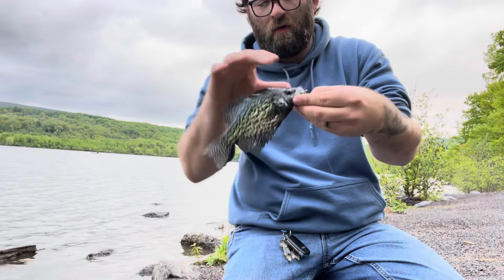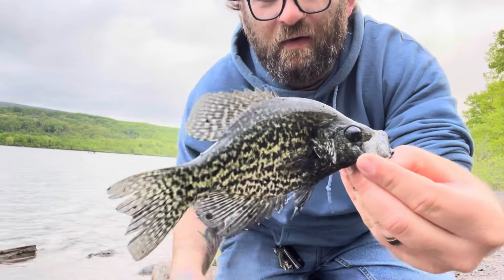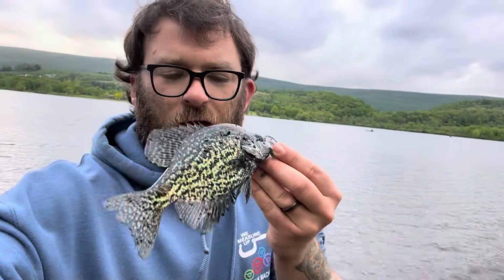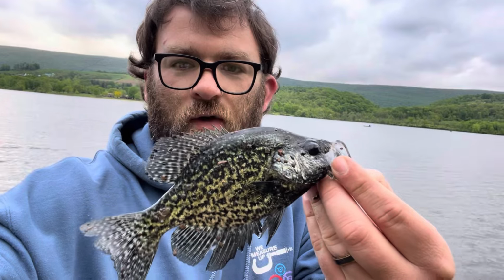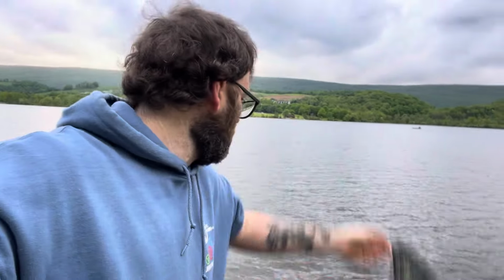Wow. Gorgeous crappie. Holy cow. Picture time. All right, guys. He may be small, only like 7 inches, but he is probably the most beautiful crappie I have ever caught. We'll let him go and see if we can get a couple more.